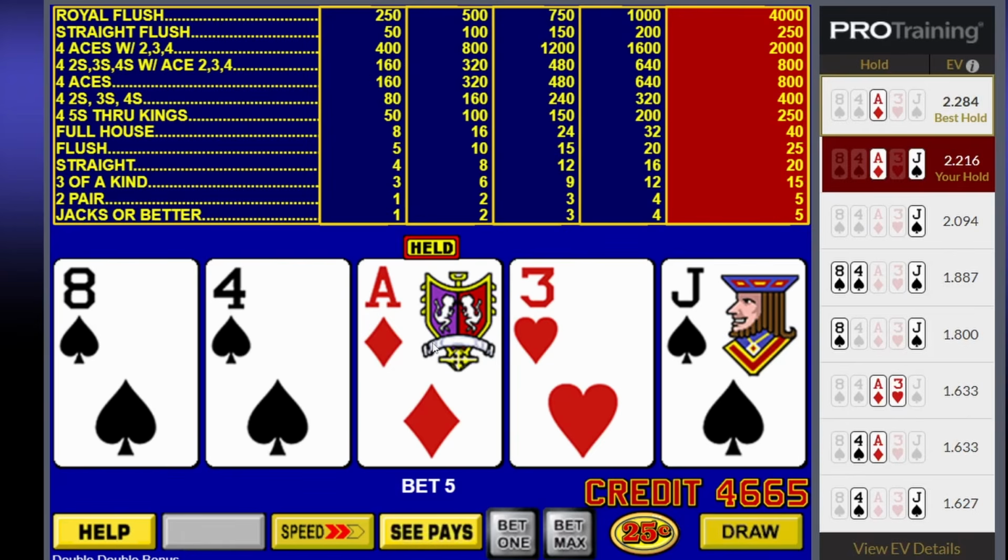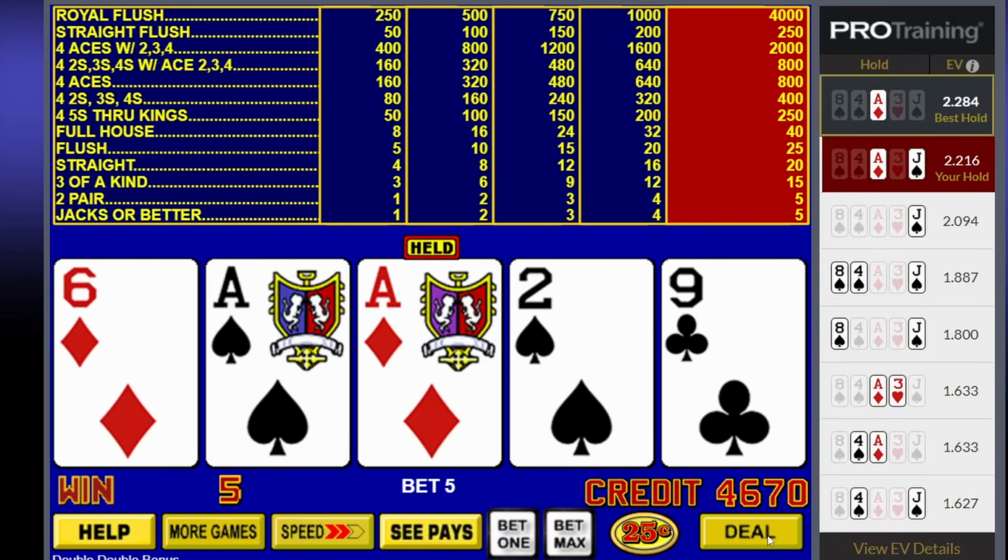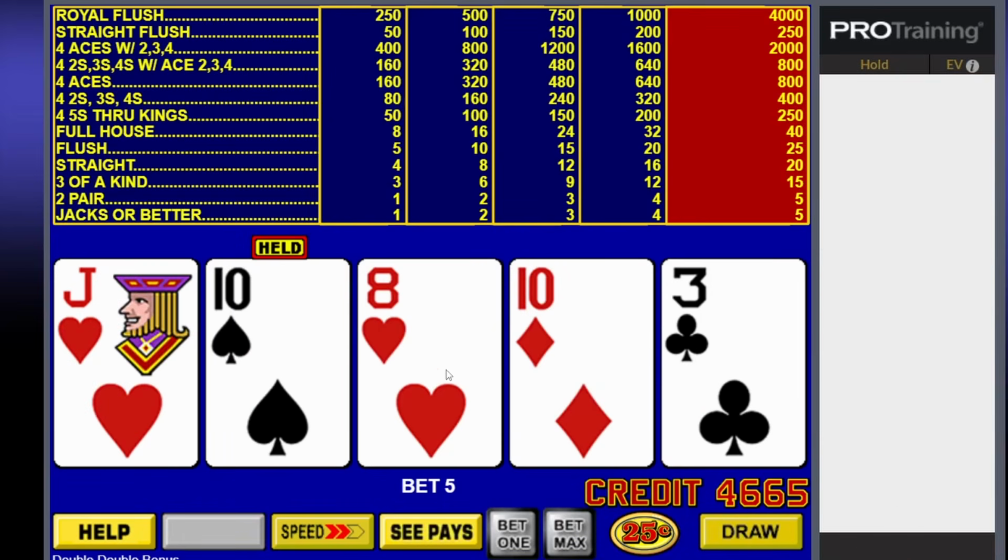Aces are very strong in double double bonus. As you probably know, there's a lot of extra things to hit. So when you have 2 high cards, you always want to just hold the ace. Unless they're suited, then I'm not 100% sure. But we will see. Let's go ahead and hold the pair, the 10s here.